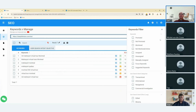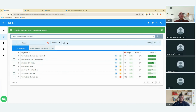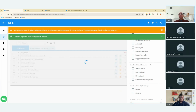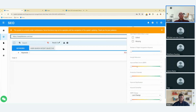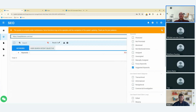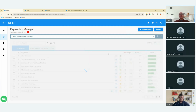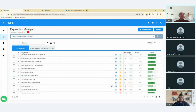Yes, so that's something that we do the following way. We go and we copy the website. Let's just check. I want to check something before. We have something called suggested keywords. So you have no suggested keywords. The system tries to identify. Sometimes it cannot or it does not for some various reasons. I do not see any here, but I'll show you what we do because it would interest everyone.